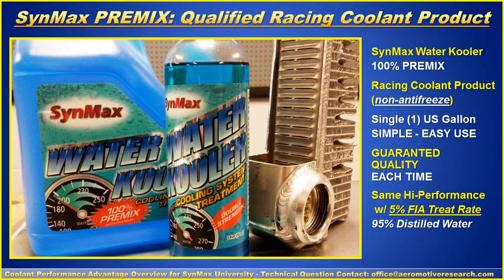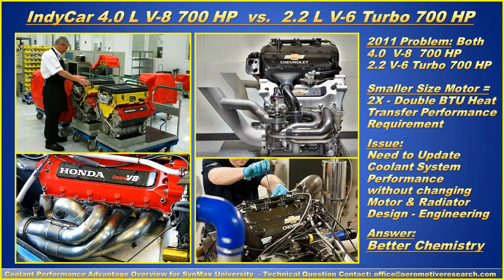SynMax water cooler products is available in a 16-ounce concentrate, which is good for about 3 gallons of distilled water, or the premix. Water cooler products have been used and were selected by an IndyCar engine manufacturer and builder when they were transferring from the V8 Indy program to the V6 turbo program, because you were going to have a motor that was almost half the size, creating the same amount of BTU energy, but they could only use the same size radiator, so they needed a coolant product that would work better.